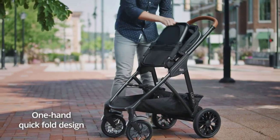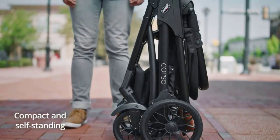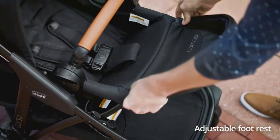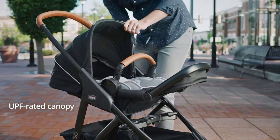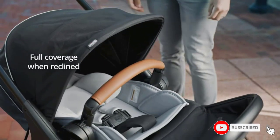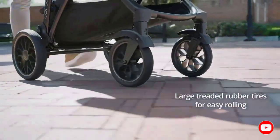Bumpy city sidewalks and uneven terrain pose no problem for the Corso Baby Stroller thanks to features such as FlexCore adjustable rear suspension, large wheels with treaded EVA tires and hub bearings. A multi-position reclining seat, adjustable footrest, and zip-extend canopy with mesh panel keep your little one content and comfortable amid the hustle of day-to-day travels.